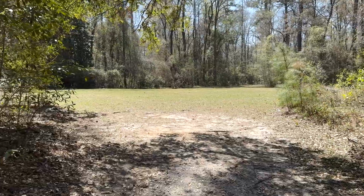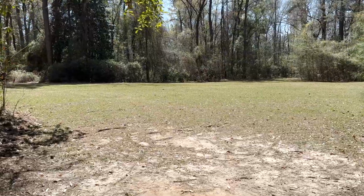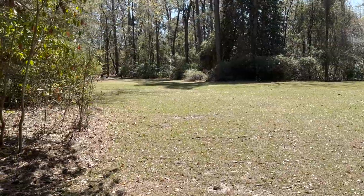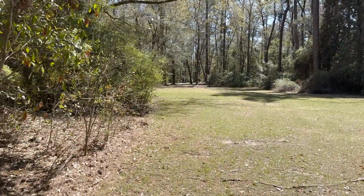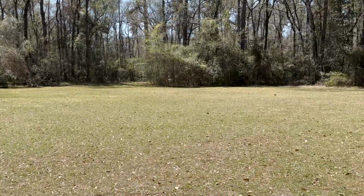Okay, so this is the open field that you get at the end of the trail here. I don't believe camping is allowed here, but it sure would be a great place to hold a picnic. And it looks like the road is right over there. This would be a great place to come look for deer. It would.